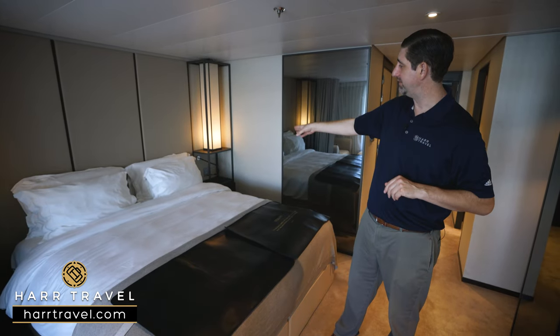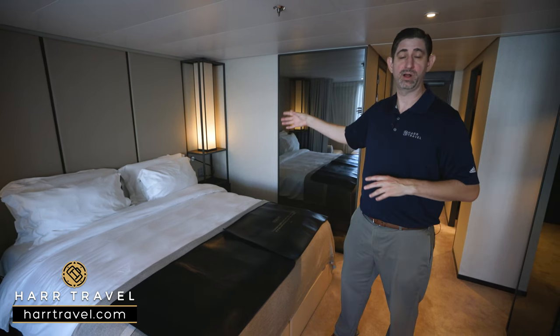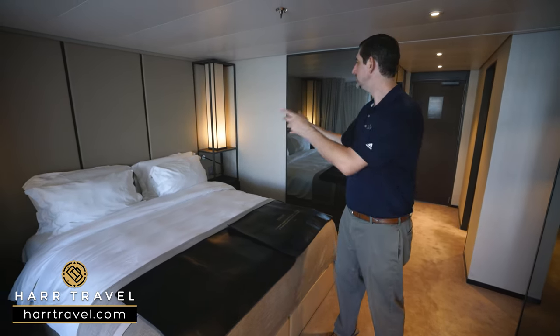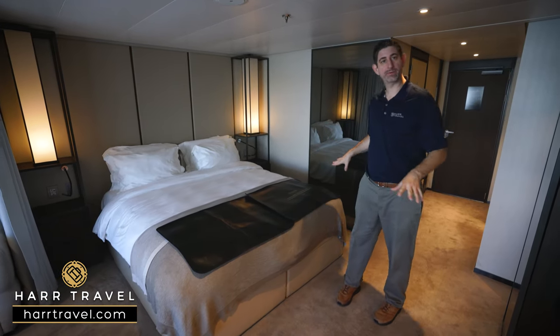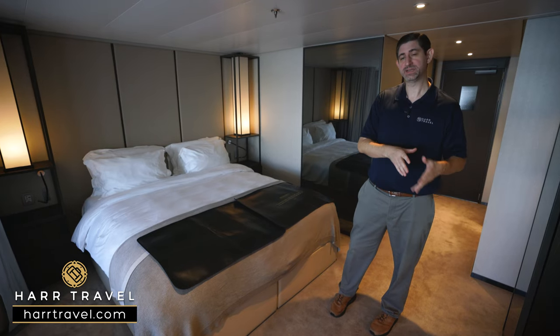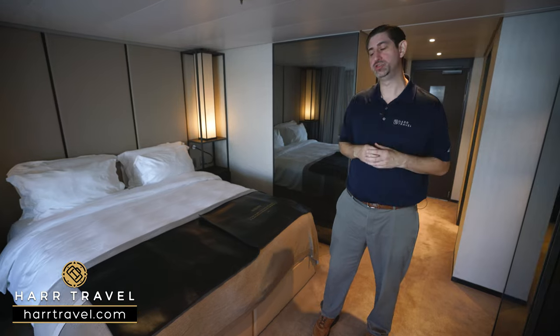Also on either side, you're gonna have a USB plug to charge your devices overnight. You're also gonna have a multi-function plug that can do European or US so that you can utilize that by your bed as well. Now, I did wanna point out that the beds can separate apart into two twins if that's your choice. Maybe you're traveling with friends or a family member.